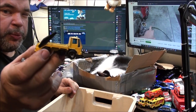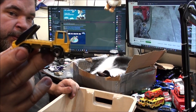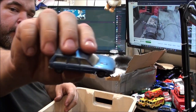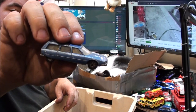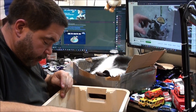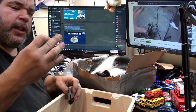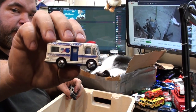The obligatory Matchbox Ford Cargo skip lorry, minus the skip, as always. Matchbox Citroen, I think this is my third one, but this one's in the better condition out of all of them. That's why I kept it, otherwise I'd have put that in the get rid of pile. What have we got here? I had one of these years ago, but I don't think I've got it anymore. Well, I have now, and I've got this one.